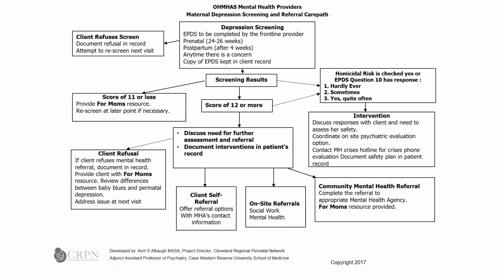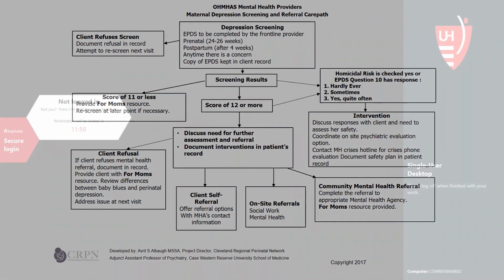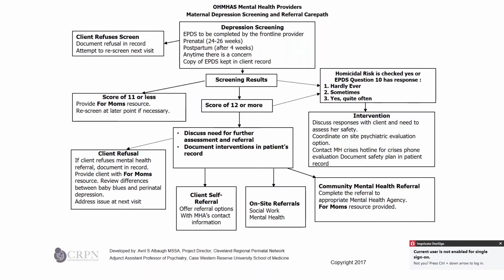So going on to the screening results, if the mom scores 11 or less, you can provide the full mom's resource and then rescreen at a later point if necessary. And that's also one of the handouts that I'm going to go over. If she scores 12 or more, then that's when you discuss the need for further assessment and referral, and you would document that in the patient record. The client may refuse the referral, and that's very common. And if she does, then you would document that in her record and provide her with the full mom's resource. And then you want to just review the differences between the baby blues and perinatal depression, and then address the issue at the next visit.